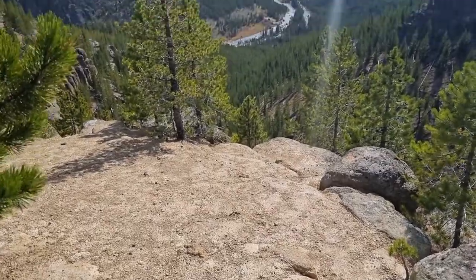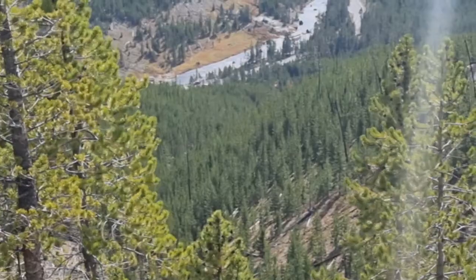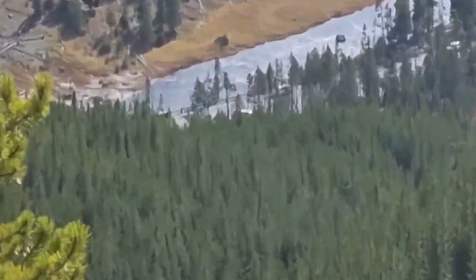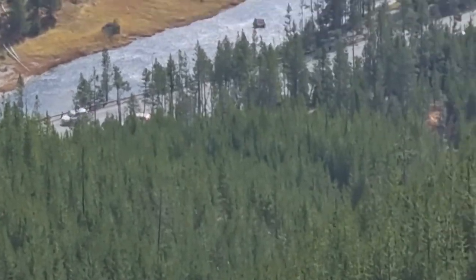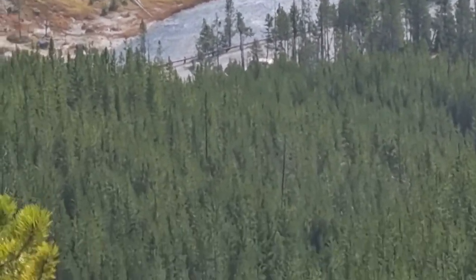I'm willing to put up with the noise of the road in order to walk next to this. Well, this has been quite the climb. It started off nice and level for the first 600 meters, and for the next kilometer it was all climbing. I don't know if you can see the road and the river down there. That's where I started. I believe that white spot there is my van.